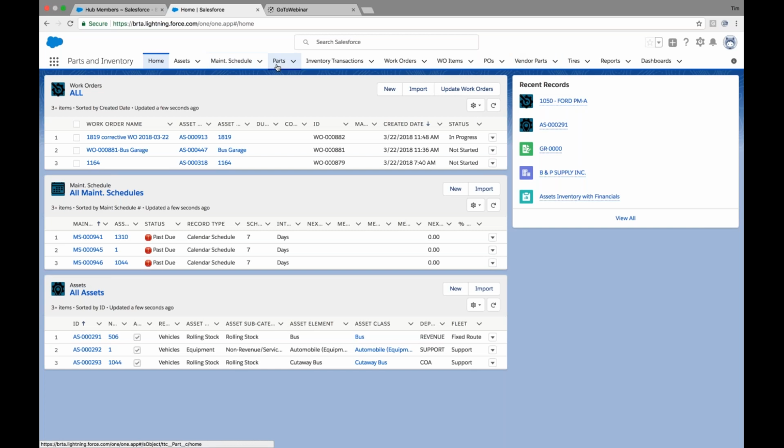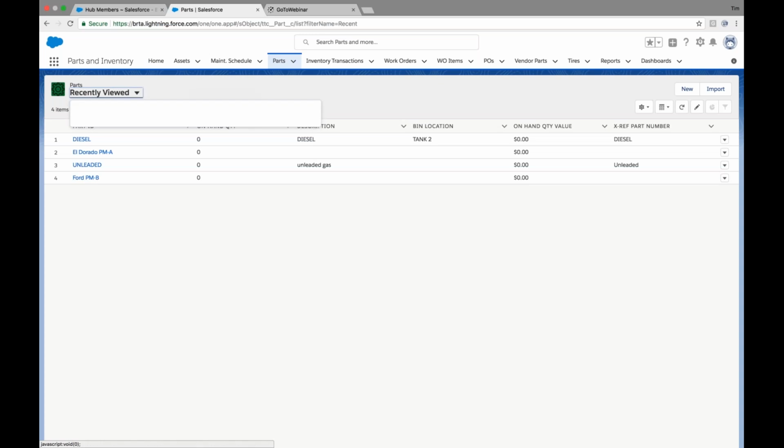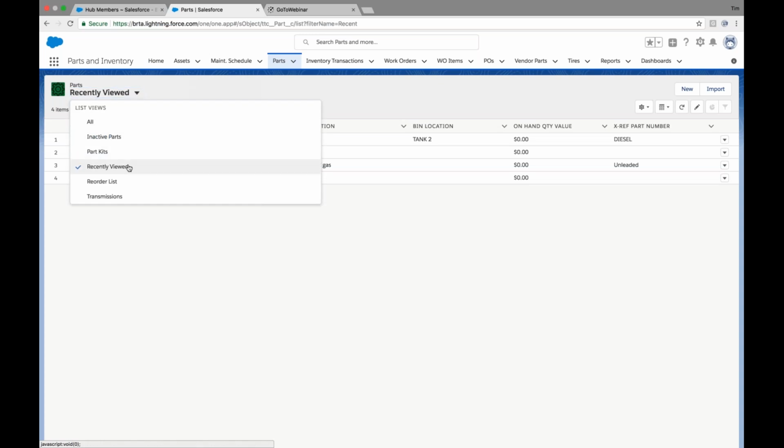If they're in my storeroom and I need to manage and maintain them, I need to know what's in each store, what bin they're located in, how much do I have, do I need to reorder? That's important for the maintenance of the asset. And if we manage the parts and inventory properly, we'll start to see, again, related lists. Here's all my part kits, recently viewed, any reorder lists that I have, any transmissions that I have. These are all user defined based on what you want to understand.